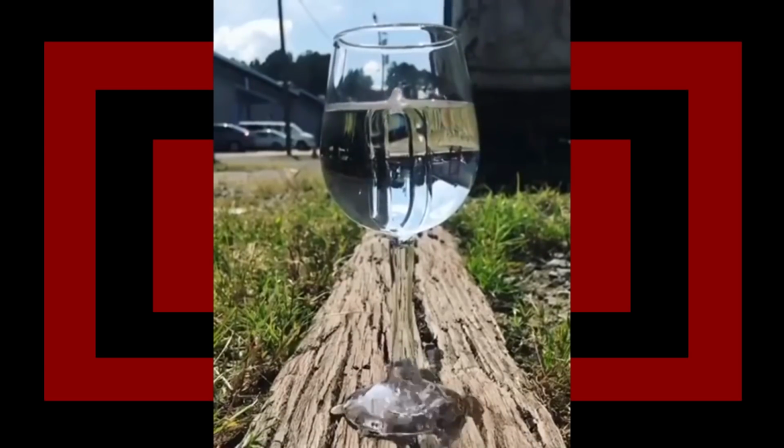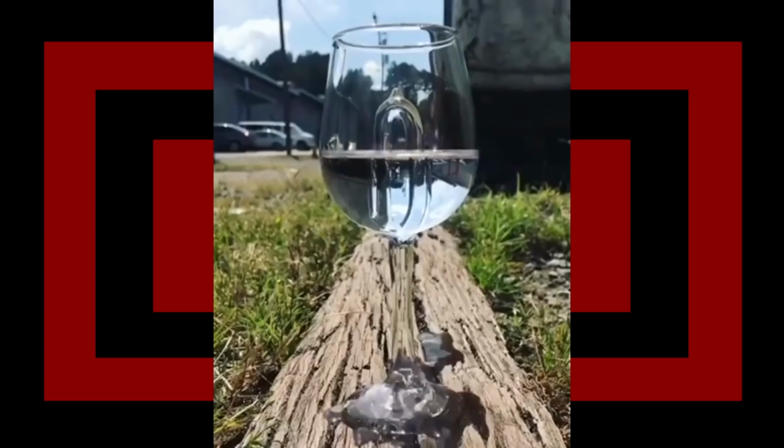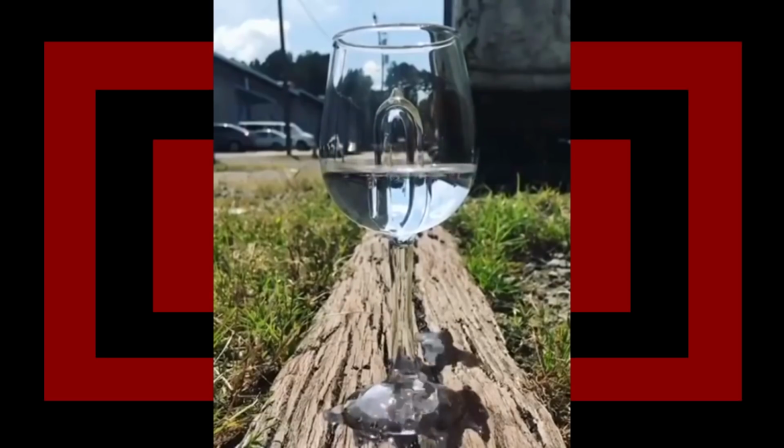Yeah, okay. So it starts it off, and now it's all getting pulled through the loop in the cup, and it's now dribbling out at the bottom. Not a good design for a cup, I would say.